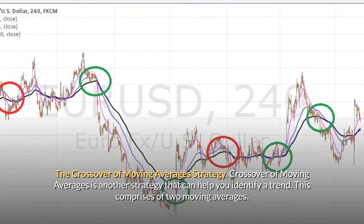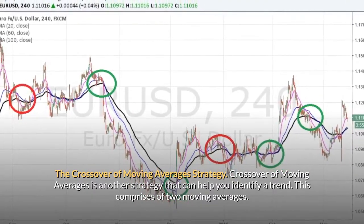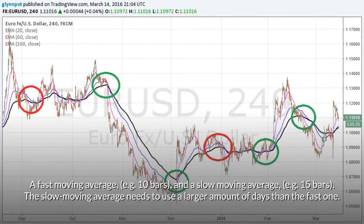Crossover of moving averages is another strategy that can help you identify a trend. This comprises two moving averages: a fast-moving average, e.g. 10 bars, and a slow-moving average, e.g. 15 bars. The slow-moving average needs to use a larger amount of days than the fast one.